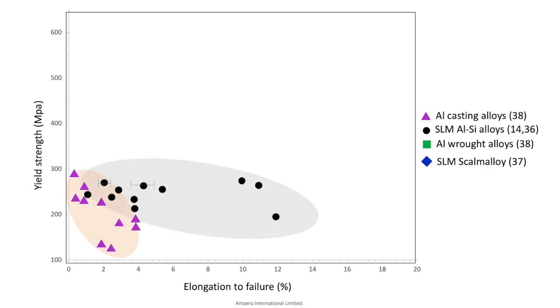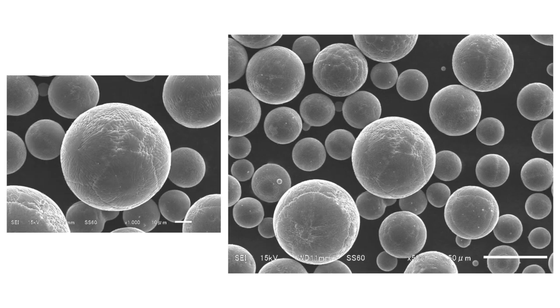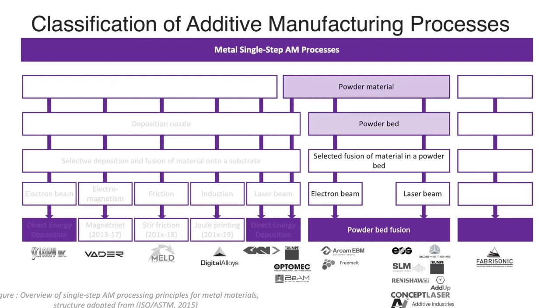Our group chose to investigate Scalmalloy as it is the most mature, high-strength aluminum alloy available that is not susceptible to cracks during manufacturing. The Toyal group supplied the sample of scalmalloy, which were ultra-spherical powders with low oxygen content that is beneficial for all metal additive manufacturing technologies. This material was a good option for our group to demonstrate process parameter optimization in laser powder bed fusion.